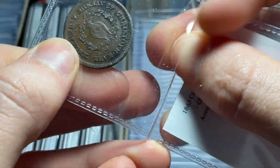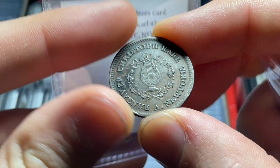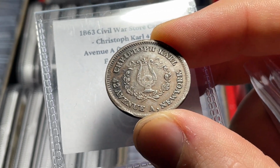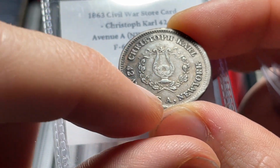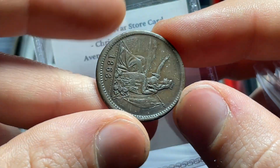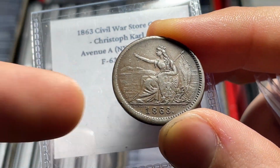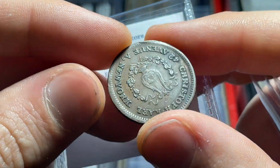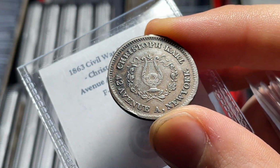And then here we have a Civil War token. We have a fair number of these, and this is the same thing. So people start hoarding their small currency during the Civil War in America. And so, here we have Christoph Karl, 42nd Avenue A, New York. He would have wanted to advertise something for his store. And then you could also have confidence that if the government didn't mint this, well, this store would take it as 1 penny. And so that was how they were backed, basically.